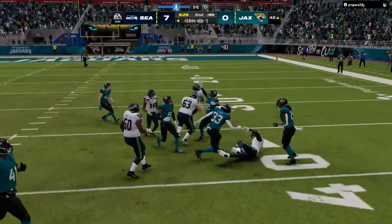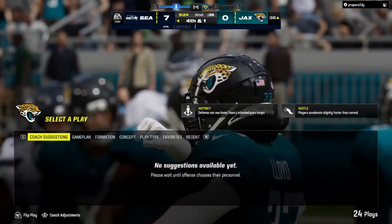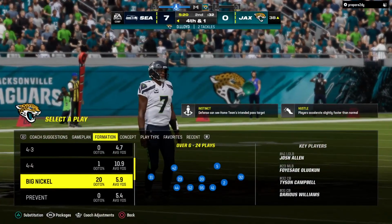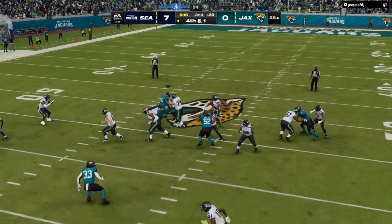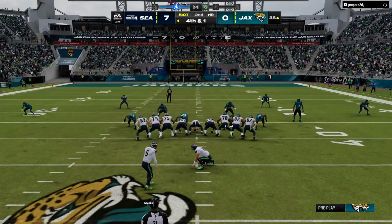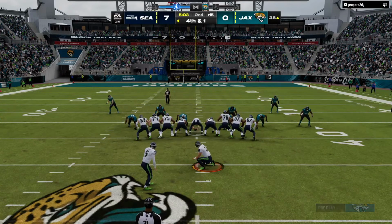He'll find Metcalf. And he's brought down short. It's a 3rd down gain of 4. Well, it looks like they got what they wanted. They got the completion, but they weren't able to break any tackles or gain nearly enough yardage to pick up the first down. Now to be 4th and short. So now they're going to send out the field goal unit to, as they say, fire away from long distance.